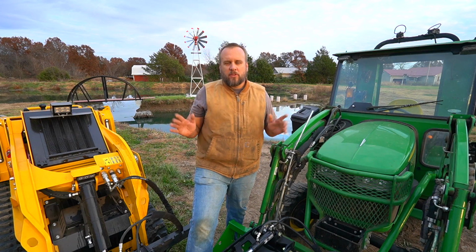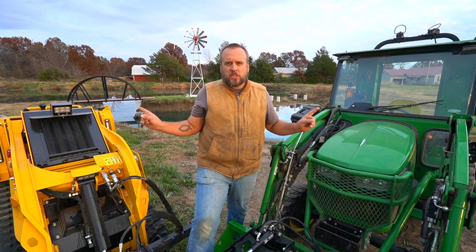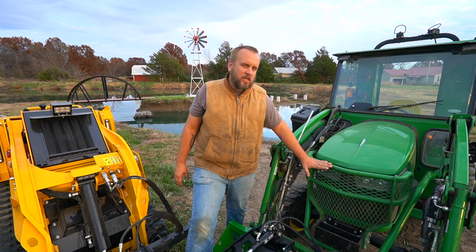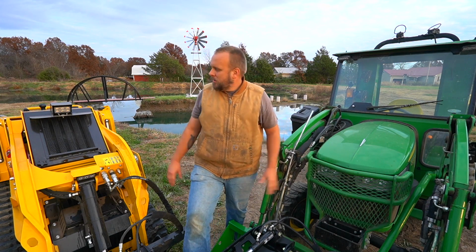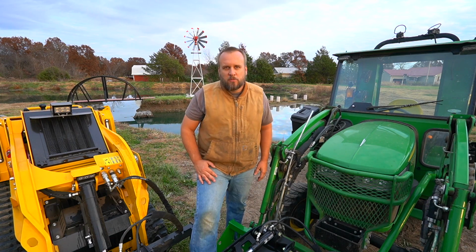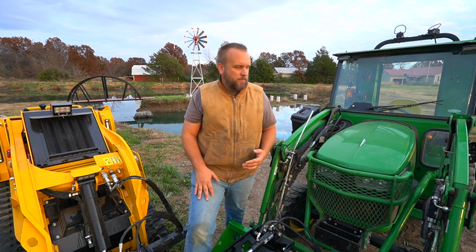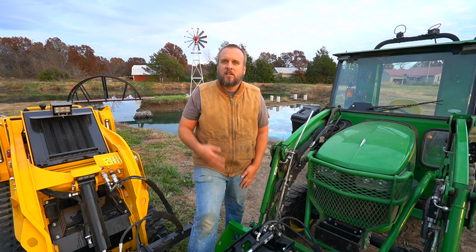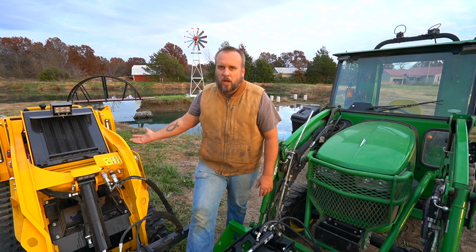So one reason for that is these two machines, stock from the factory, machine only, cost the same amount of money, or really close. This is a $32,000 machine. This is a $34,000 machine. Another thing that's similar about them is how heavy they are. Stock from the factory, this weighs 2,900 pounds. Stock from the factory, this weighs 3,000 pounds. So there's two things about these machines that are very similar.